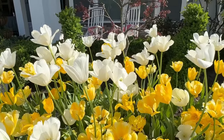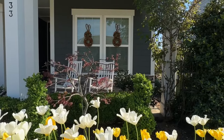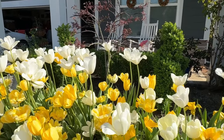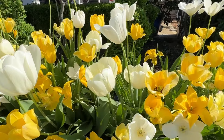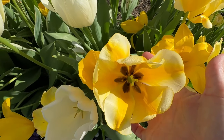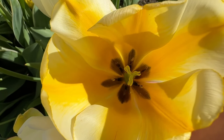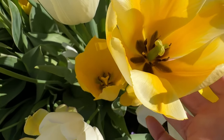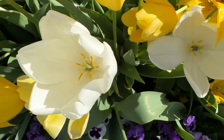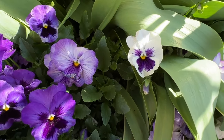Love it. Got my spring pillows up there on my rocking chairs. I still have my Easter bunny wreaths on the windows over there. I like to change that out each season. Let's take a little closer look at these gorgeous blooms here. Look how pretty. You guys, look inside. Do you not love to look inside your blooms to see how beautiful everything is? I do. You just get a whole new, different perspective of what the flower looks like up close.